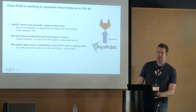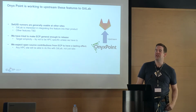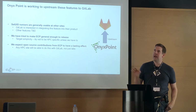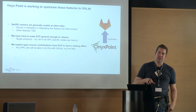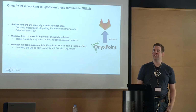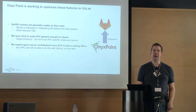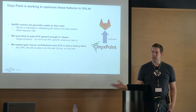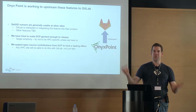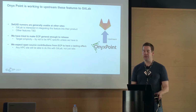And we're trying to upstream all of this to GitLab. They've asked for some changes to some of the features. I think they will likely add capabilities to GitLab to support these features, but maybe not integrate the entirety of what we're building. But I think that's good, as long as we have hooks and we can distribute our runners in a good way for HPC sites. And the goal is that other sites could use this too. So you could deploy CI for your users at your HPC center so they could actually test on the hardware.